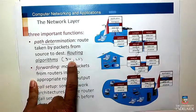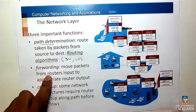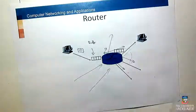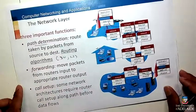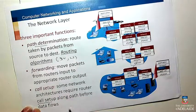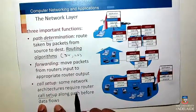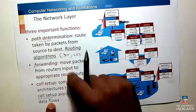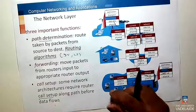Most routing algorithms out there are based on these two principles, although we're not going to look at a particular routing algorithm, we're going to look at the concepts upon which they're based. What does a router do? Well, one job it does is forward packets, which is what I just talked about. Get a packet, determine which link to forward it onto. Simple idea. Some network architectures also require routers to do what I call call setup along the path. Now, the internet doesn't really use this method. It uses packet switching or packet forwarding, but we'll look at both, because both of them are services that the network layer can provide.